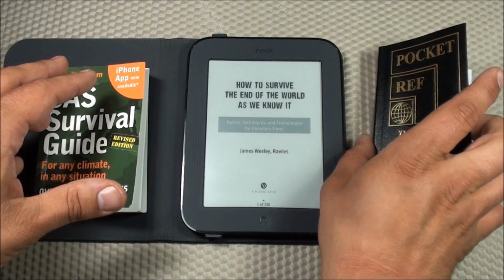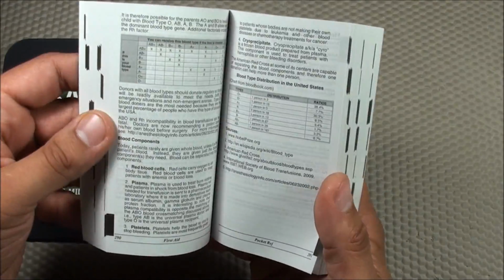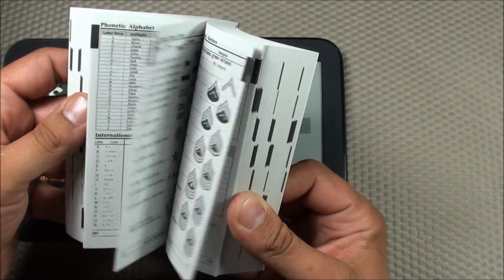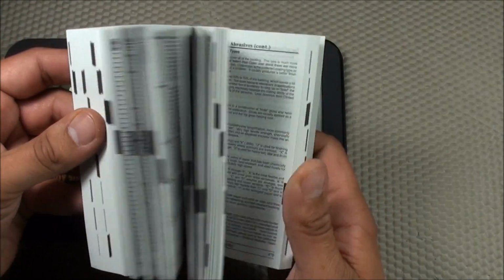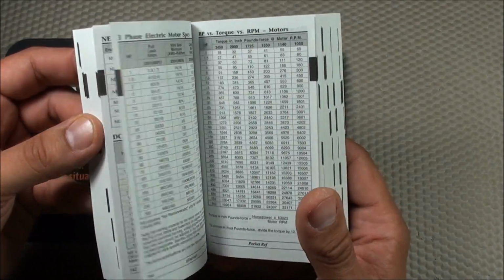One of my favorite little books is the Pocket Reference Manual. This has so much information on it. A lot of it's just factual information, conversions. There's some little first aid in here, knot techniques, as you see there, conversions of sandpaper and abrasives. You name it, there's so much stuff in here, it's just kind of hard to list off, but I highly recommend this book.